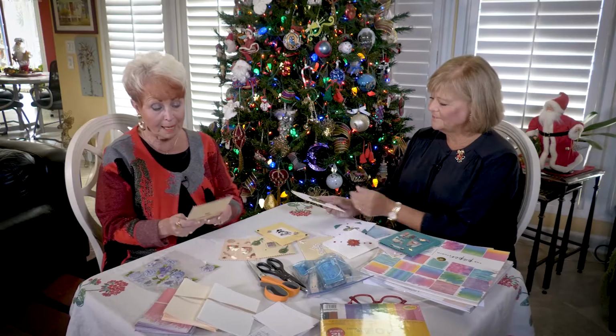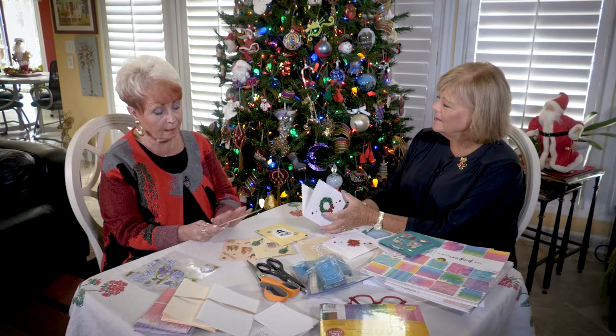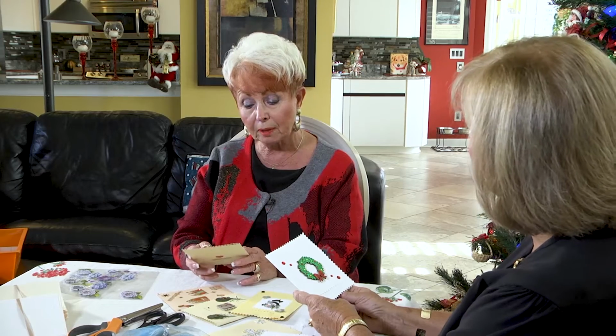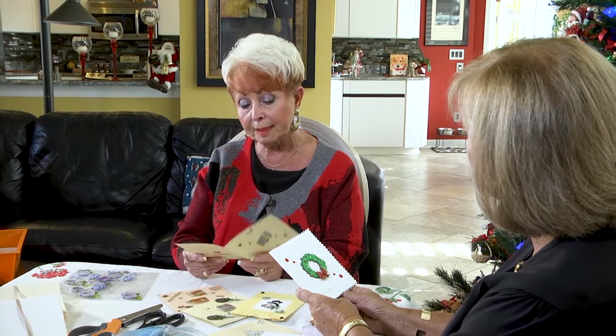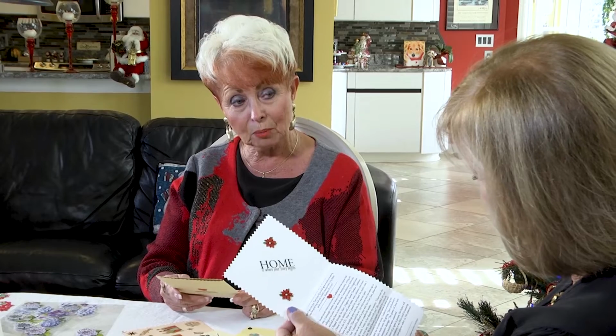When I make these cards, let's just say I'm making this card for Susie Smith. While I'm making it, I am thinking of Susie Smith. I am praying for Susie Smith. So it brings me great joy once I complete that, knowing that I have prayed for her, and now I'm going to stick it in a nice matching envelope and send it to Susie Smith to hopefully brighten her day.